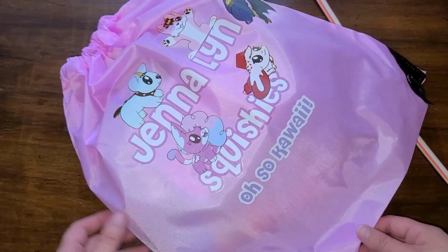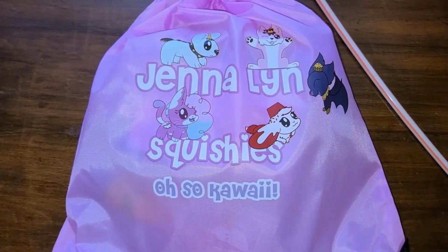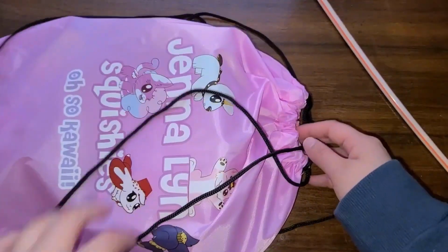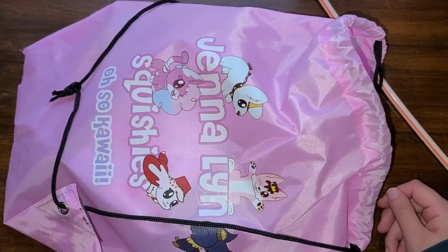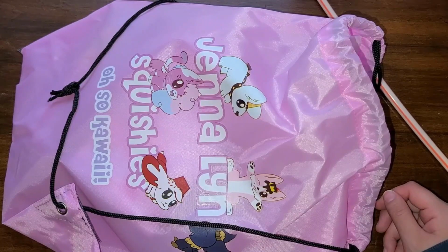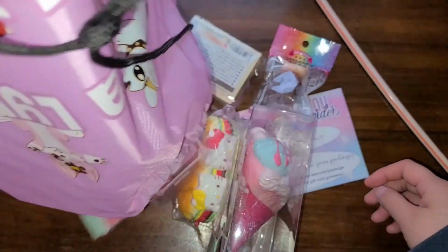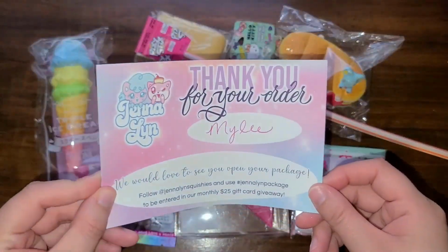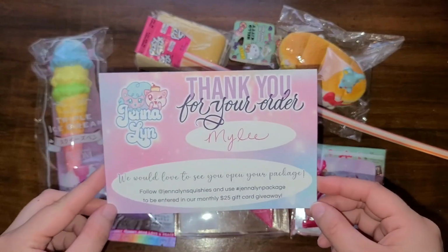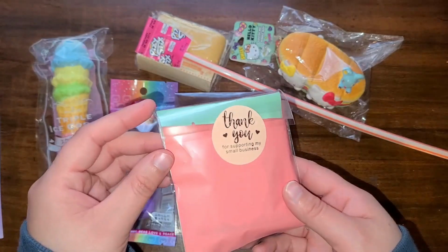And all these squishies came in this really adorable, cute, pink drawstring bag. She also mentioned that she included an extra gift in here because they didn't see my order until way later, so. Alright, so here's everything that came in the package. It includes this little thank you card with my name. Then here is a little thank you bag.